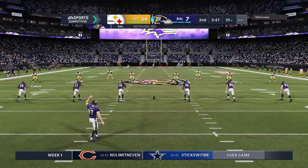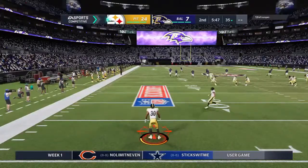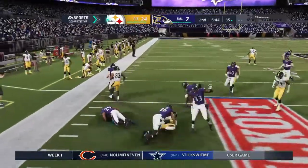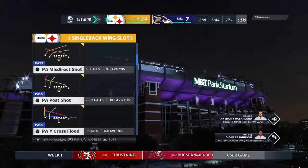Justin Tucker to kick off. Tucker now to kick it away following the touchdown. A fairly short kick from the 14. And a decent return out to the 27-yard line. At their own 27-yard line.